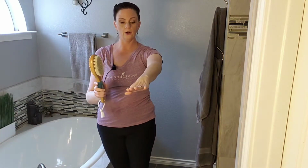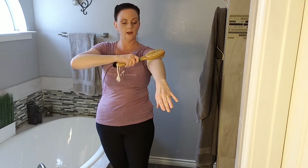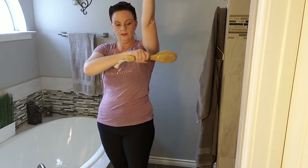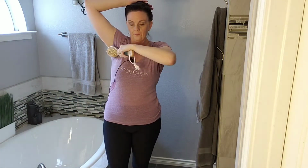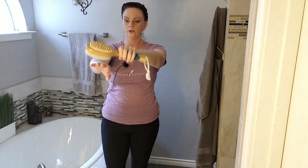All right, and then for your arm, go ahead and start with your fingertips and brush all the way up. 3 times on top, rotate 3 times inside, and then the back side 3 times, bringing it back to the armpit and up to the collarbone. Now we'll do the left side. So up on the chest, then in the armpit, and behind, and now your arm.